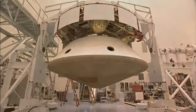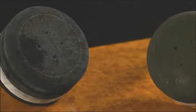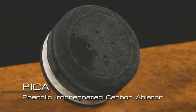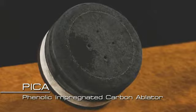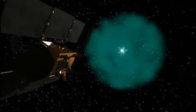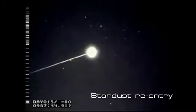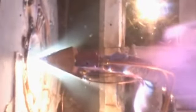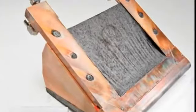With the mission hanging in the balance, the team changed to a new heat shield material called PICA, or phenolic impregnated carbon ablator. This material had only been used once before on the Stardust mission, but it had worked phenomenally well. With this new material in hand, the team started the testing process all over again. More arc jet testing was ordered, and the material passed with flying colors.